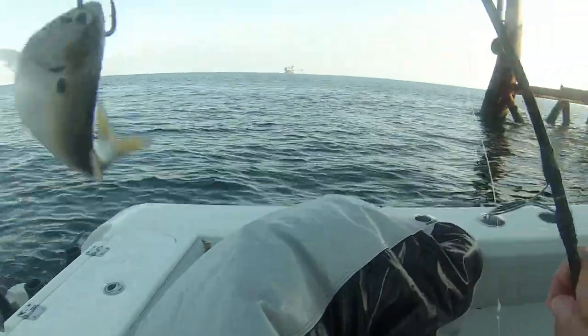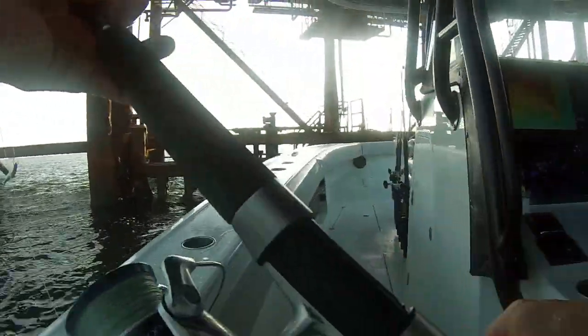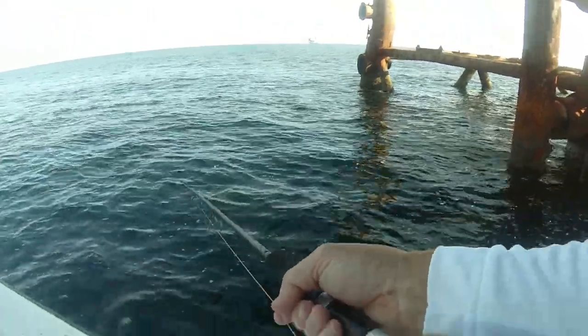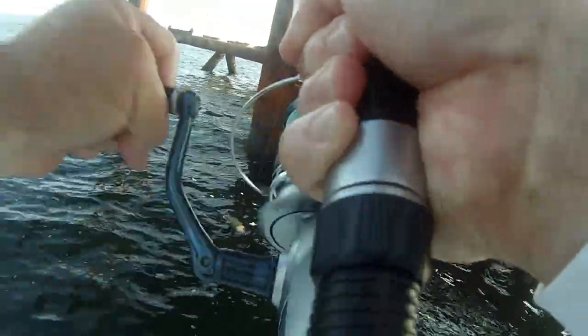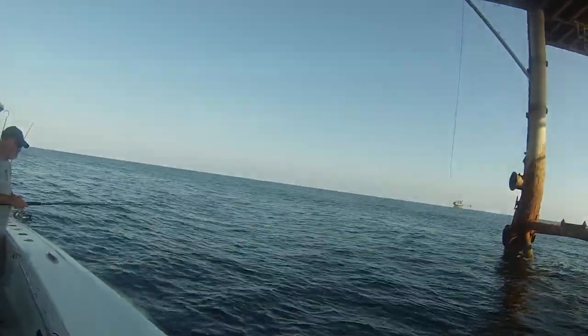Little fish make big fish. Oh, sorry, Ted. Guys, little fish make big fish. Here's how little fish make big fish. Oh yeah, watch your line, there it comes. Oh my gosh. Heck yeah.